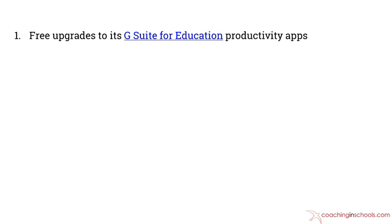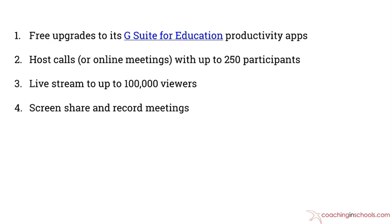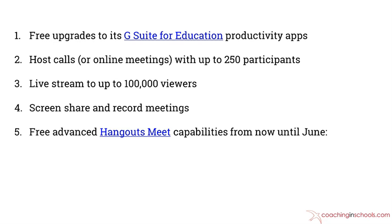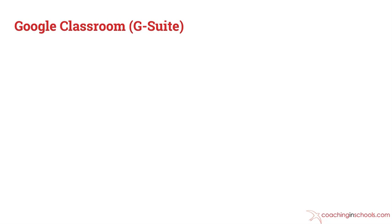Now, here are some benefits that you get from G Suite. So first of all, you're going to get the free upgrades to the G Suite for Education, various apps. You also can benefit from hosting calls or online meetings with up to 250 people. You can live stream up to 100,000 viewers. Now, if you've got a school with 100,000 people in it, that would be pretty amazing. But you can screen share, you can record meetings, and you can also use the Google Hangouts Meet from now until the end of June. So that means you can do things like hold meetings with staff, parents or students, and you can also, of course, teach classes live as well if you want to.